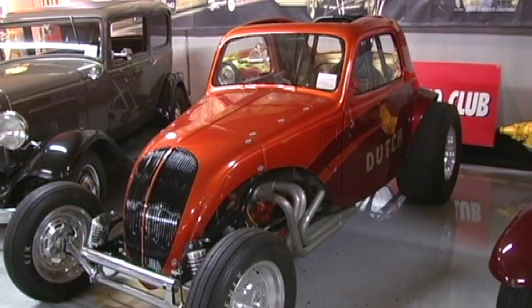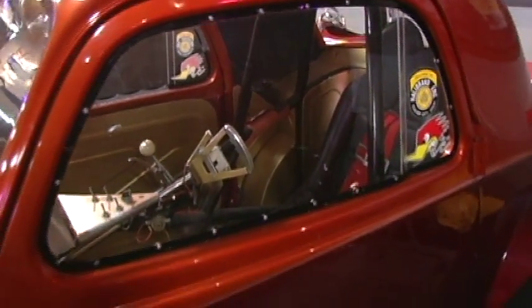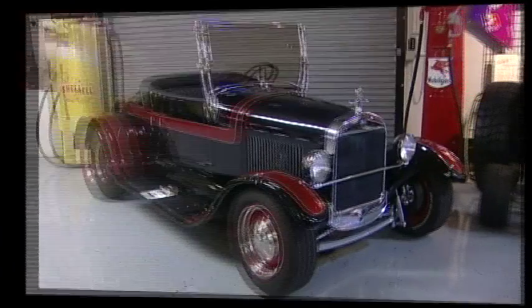What category would this race in, and what would be a typical car it would race against? Just a nostalgia class. They have several classes now, so for nostalgia cars, it would be a nostalgia coupe. Okay, so it might be a Willys next to it, or something like that. Yeah, whatever. There's a lot of Fiats around.